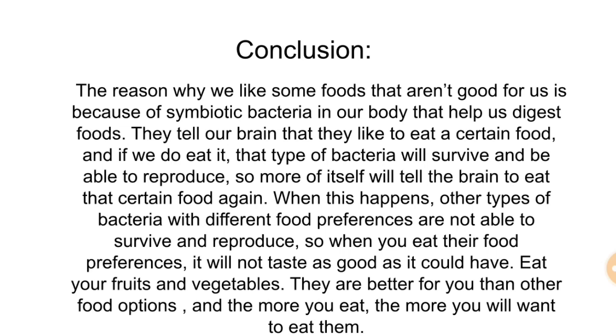Conclusion: the reason why we like some foods that aren't good for us is because of symbiotic bacteria in our body that help us digest foods. They tell our brain that we like to eat a certain food, and if we do eat it, that type of bacteria will survive and be able to reproduce, so more of itself will tell the brain to eat that certain food again. When this happens, other types of bacteria with different food preferences are not able to survive and reproduce, so when you eat their food preferences, it will not taste as good as it could have.